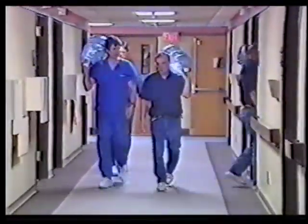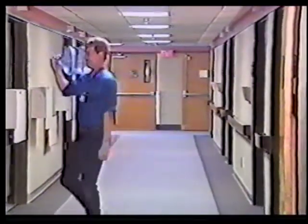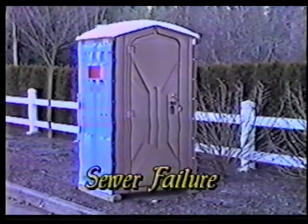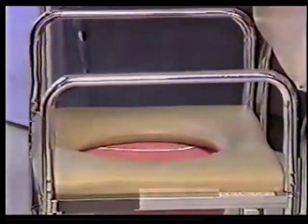The maintenance department will provide safe drinking water for the patients and staff. Be sure both maintenance and environmental services are aware of any disruption of sewer service in your area. Whenever possible, bedside commodes will be used for patient care. Use plastic bags to line the containers.